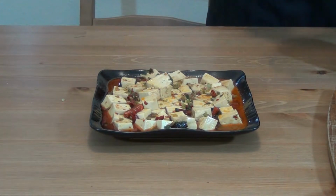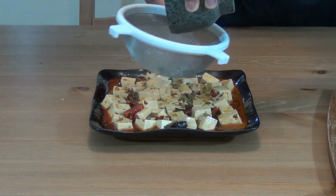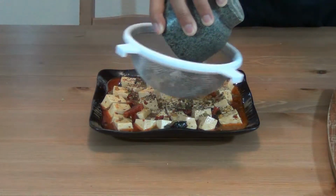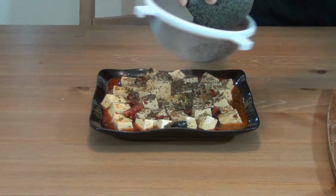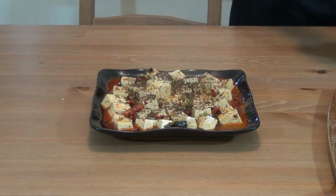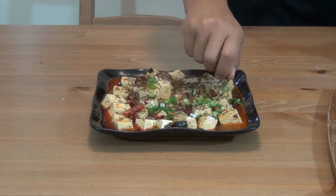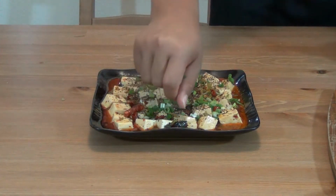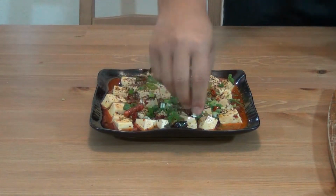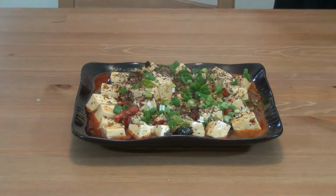After taking out the tofu, you can start putting the numb pepper powder on it. Make sure to sprinkle it evenly. And then the final step, you can drop in the chopped green onions. And that can create a nice color of the overall dish. And that will be the final product of the Mapo tofu.